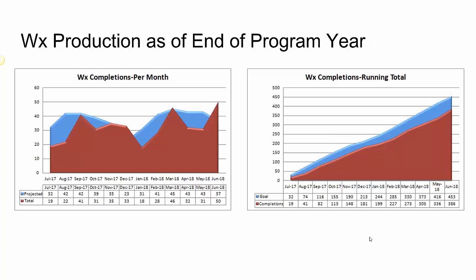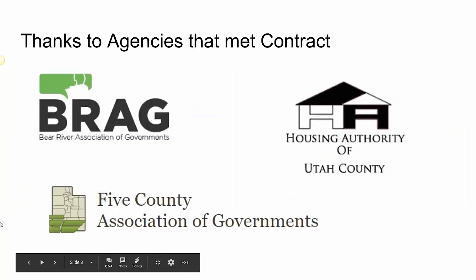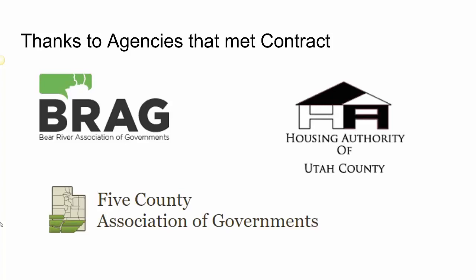And then on the next screen, I just wanted to thank these three agencies who met contract: Bear River Association of Government, Housing Authority Utah County, and 5 County. Those three agencies turned in either the exact number that they were required, or I think a couple of them went over a little bit. So thank you very much for meeting contract. The other agencies, for the most part, didn't fall too short, but when you add it all up, we ended up below where we needed to be.